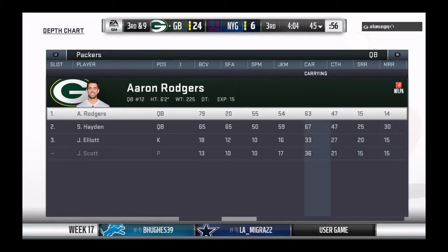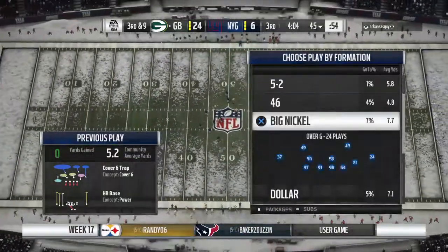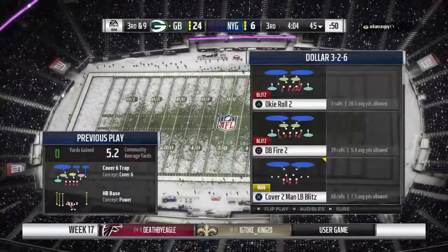Packer on the field. And in Week 17, let's hope this won't affect him for the playoffs. We'll step aside.